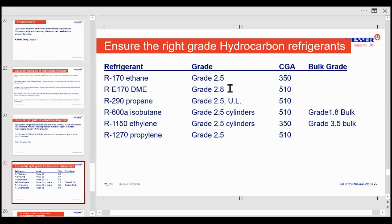You can't get a low enough moisture content with just using a grade 2.5 product. Again, bulk grade, in terms of the ethylene, you need to go to a 3.5 in order to get less than 10 ppm water in that. And the grade 1.8 bulk for isobutane, that's really the only grade you can purchase in Canada very easily that I'm aware of.